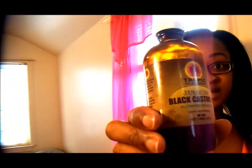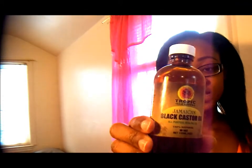And what I've been using is my black Jamaican castor oil, and I use this on my ends, and I use it on my scalp, and I use it in my deep conditioner. So I just try to work on my ends and try to maintain as much of it as I can. And that's about it. This is what my hair looks like at the moment.